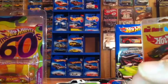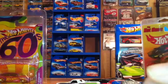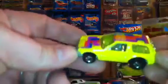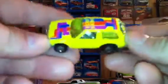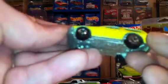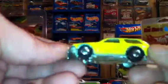That was just an add-in. That wasn't part of the first trade, I don't think. But anyway, this one was this pretty cool yellow Packin' Pacer. I don't know why I've always liked this car. Well, maybe it's because it's an oddball, kind of like me.